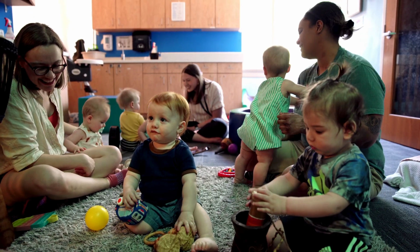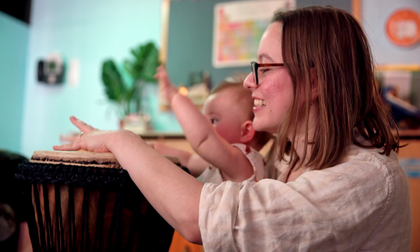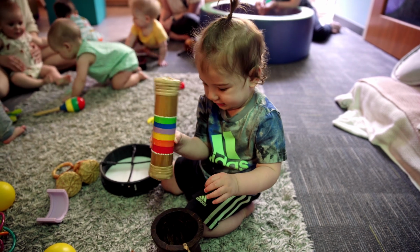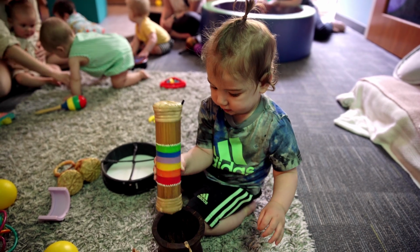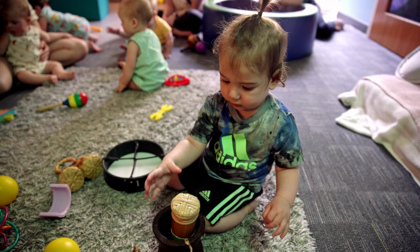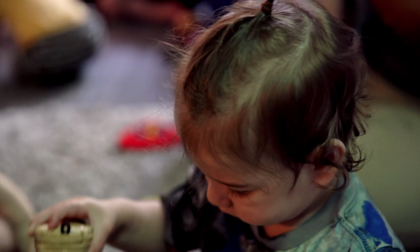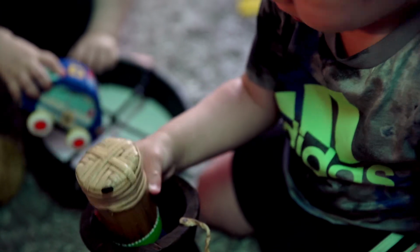Earlier when we were looking at the drums with the babies, one of our little guys, I thought he was going to be most interested in the texture, but he was flipping it over and putting a shaker inside, and he did it over and over. He was experimenting and learning about the world.